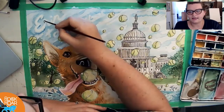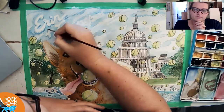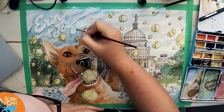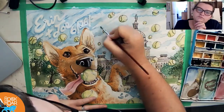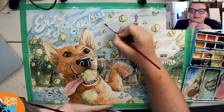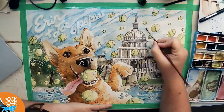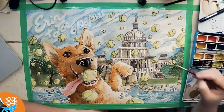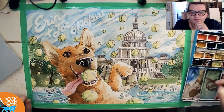Okay, I've let this dry overnight again. So here I am making a darkish blue and coming in and making shadows on those clouds with the words. And the 2021 is a little hard to read, but putting another layer of blue on the water down there.